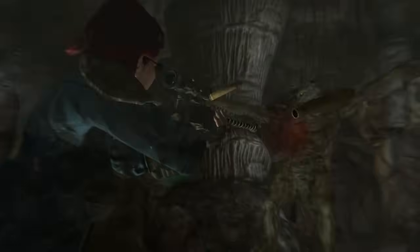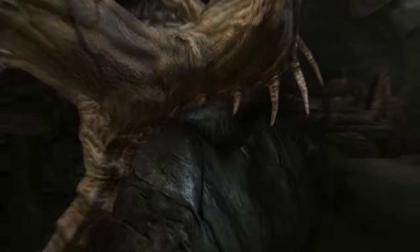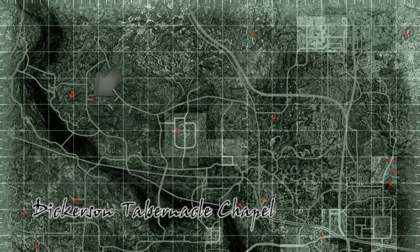You know, it would actually be more of a challenge to find out where this weapon wouldn't be useful. Sniper or not, this weapon is good for anyone's arsenal. The second sniper rifle, called the Reservist's Rifle, can be found at the Dickerson Tabernacle Chapel. This weapon is in the hands of a trained sniper.